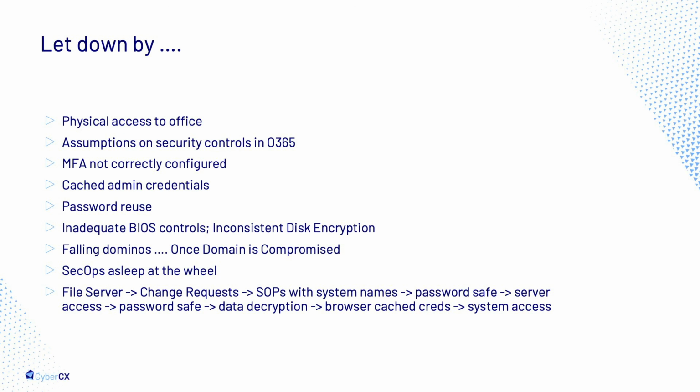And remember that they didn't have good BIOS security because they were not consistently implementing full disk encryption on desktop computers and laptops. And of course, they were doing that number one cardinal sin, password reuse. That'll get you every single time. Ensure that you don't reuse your passwords across systems. You always have to have an independent, unique, long and strong password for every single system that you use. And of course, once the domain is compromised, everything fell like falling dominoes.